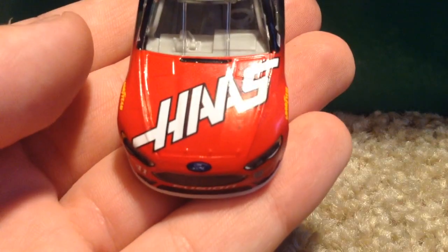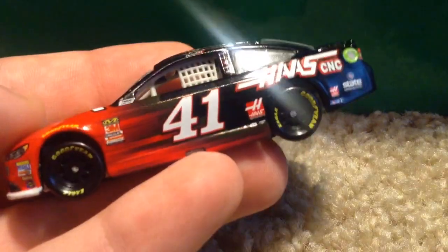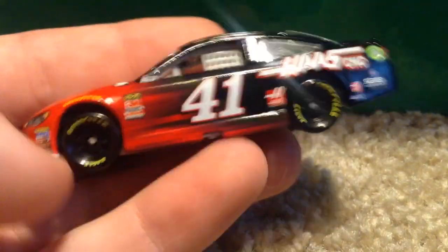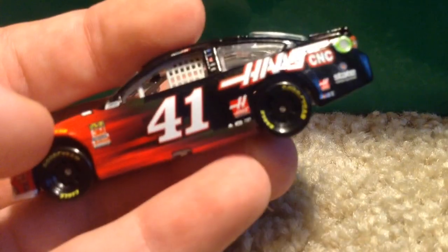But anyways, next up is Kurt Busch's number 41 Haas Ford. So of course, like I said, on the hood it says Haas Ford. On this side, of course, it has the shade from red to black, just like Kurt Busch's 41 has looked like for a long time now. Kurt Busch and Joey Logano. A couple others too, but those two in particular have had the same paint scheme for so many years now. It's time to change something up. But yeah, there's the 41.